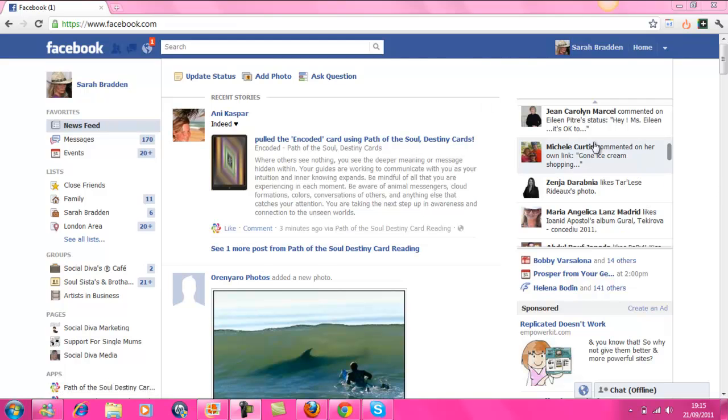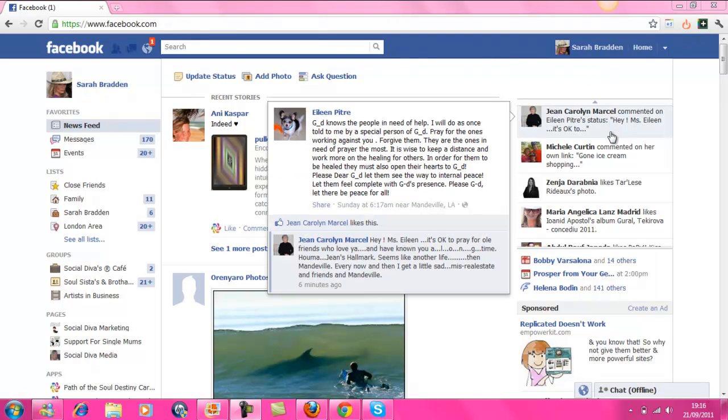On the right hand side here is something that I don't know why they've called the ticker. The ticker is a live feed area that sticks out in the right hand corner, and it gives you a running play-by-play of what is happening literally right now. Facebook have been playing around with this for a while, but on a much smaller scale, and now it is rolling out to everyone. You can click on anything in the ticker and see the full story. Here we just clicked on Jean Carroll Marcel's, and you can see immediately the whole status without losing your place within the feed.